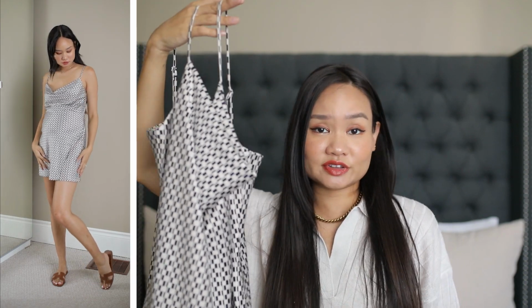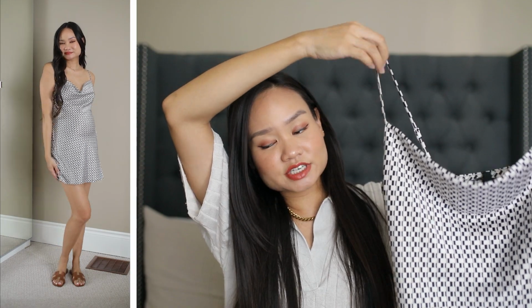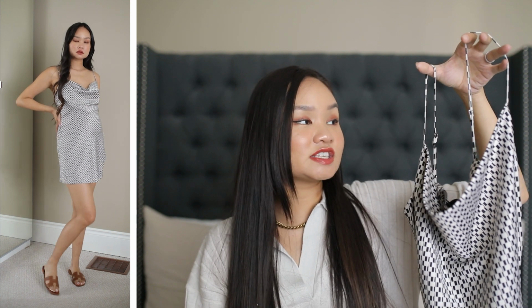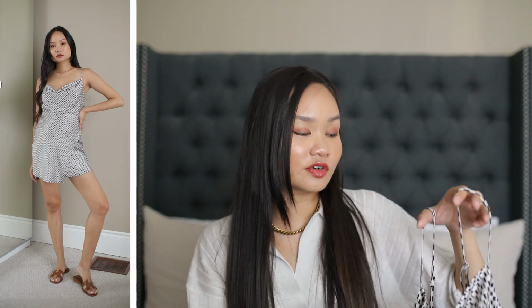It fits beautifully with my bump right now. So my same problem as the brown one is that I'm just concerned that this is not going to fit me after I give birth because it'll be too loose then. And since it fits me perfectly now, I'm not going to have a baby come summer of next year when it's warm enough for me to wear slips like this outside anymore. So unfortunately, because of that, it will be going straight back to Dynamite.